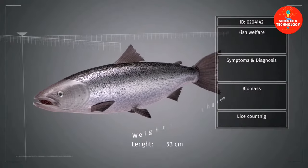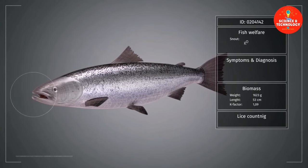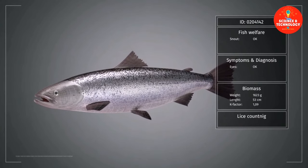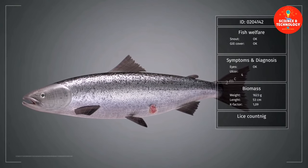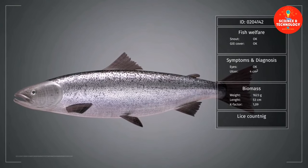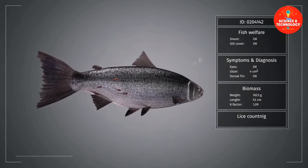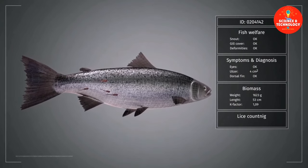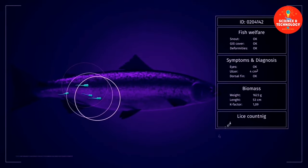Precise weight and growth are measured for each fish. iFarm measures welfare indicators such as condition factor, injuries, and deformities. A number of symptoms are recognized, including looser fish, winter ulcer, discoloration, and other external symptoms. Sea lice are counted on the entire fish.